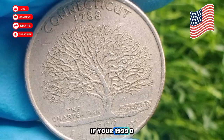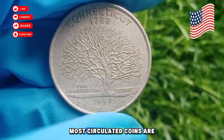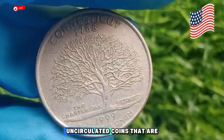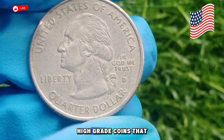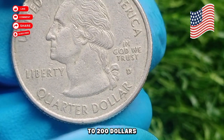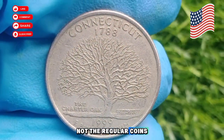If your 1999 Connecticut quarter does not have errors, the value is usually small. Most circulated coins are worth about 25 cents to $1. Uncirculated coins that are still shiny but not graded usually sell for $2 to $10. High-grade coins that have been graded by a coin grading service can be worth $20 to $200 or more depending on the grade. But the big money comes from the rare errors, not the regular coins.